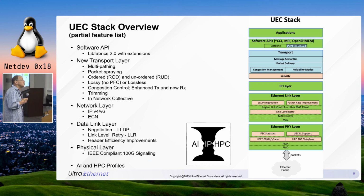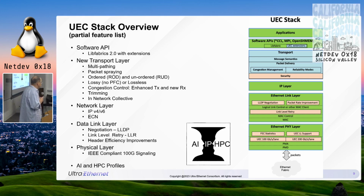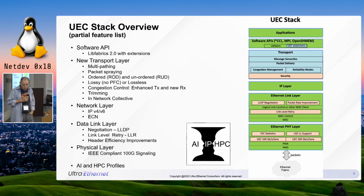Let's dive a little bit deeper and talk about specific features. Starting from the top, we are linking ourselves to libfabric 2.0. That doesn't limit you to only this one, but as this is a consortium with large industry representation, we are looking for something open source that can demonstrate the capabilities. Everything else I'm going to talk about doesn't prevent you from innovating as a vendor in your product. Innovation in the industry is good for everybody.